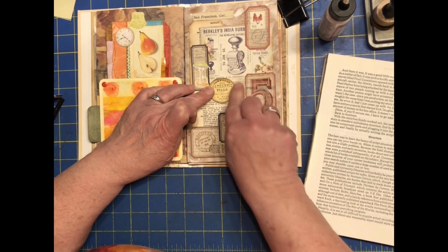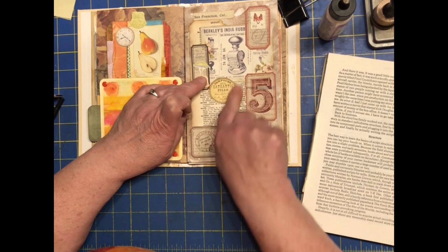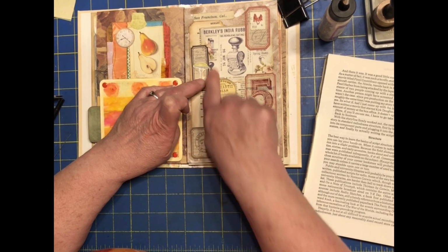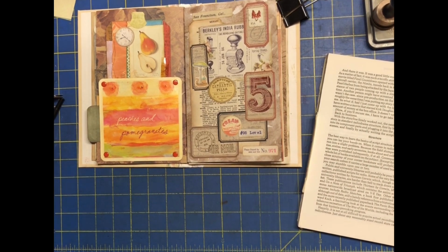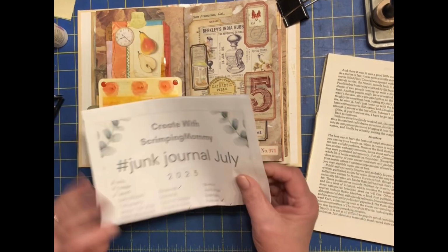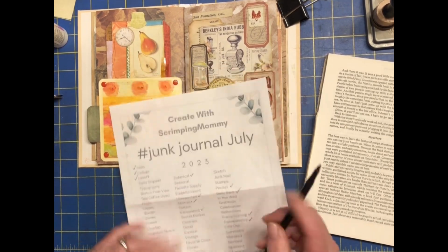Right there. Yeah. Cathartic. I like it. Okay. Well, that is going to be day 9 of my Junk Journal July challenge. And couldn't get the bit back there. Yeah. So we're gonna check off Favorite Supply.